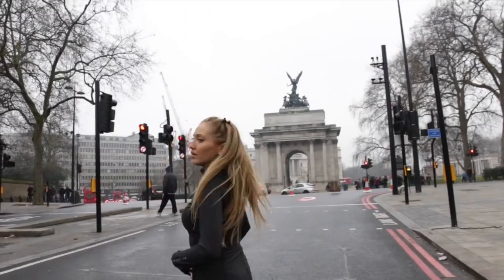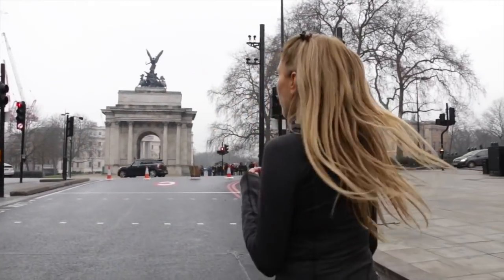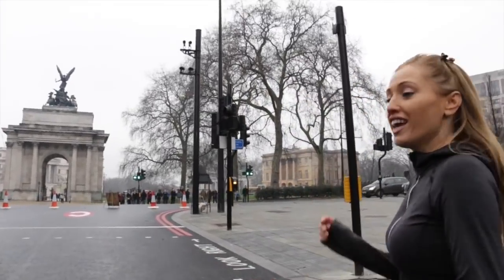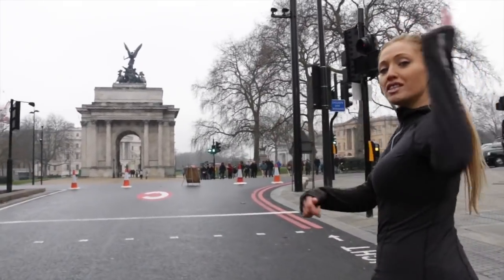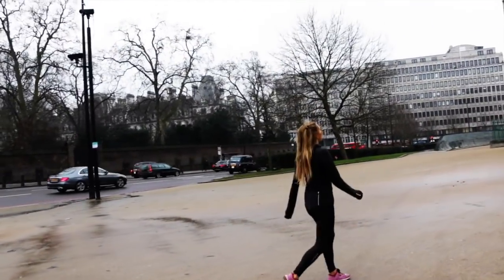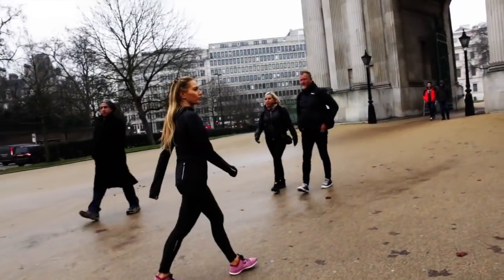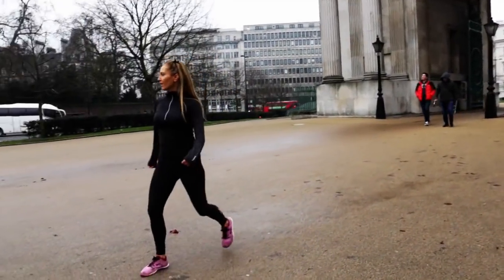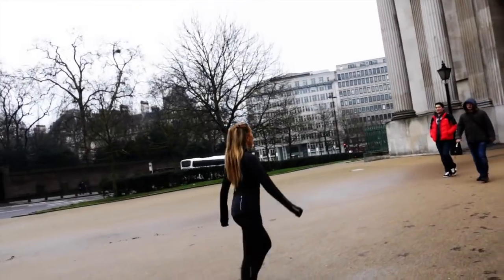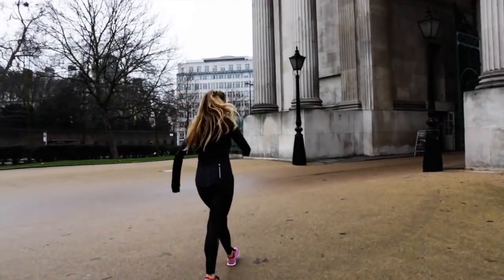It is so cold. So this landmark is called Marble Arch, and Marble Arch originally was the main entrance to Buckingham Palace, so we're going to go and have a quick look around here. And again, don't forget you're still marching on the spot. Keep that going and just take in all these wonderful views, all these really famous landmarks in London.